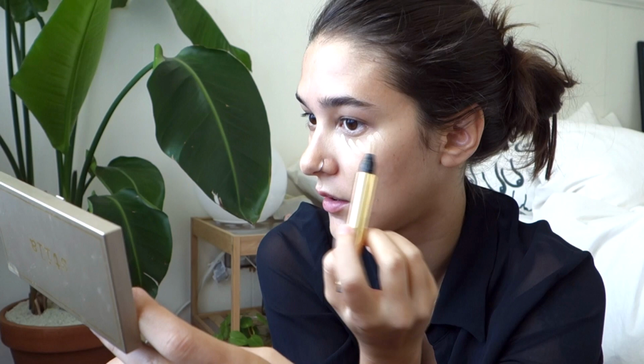Three pumps on my hand, just for better control. So I use this over top of my concealer since this isn't an actual concealer. I apply it under the eyes, in the inner corner, and where the dark area underneath your bone is right here, just to bring in some light.